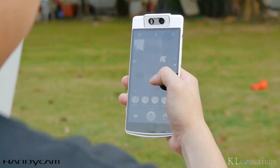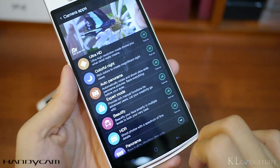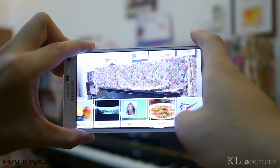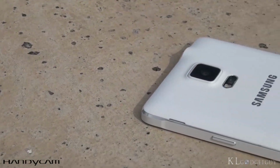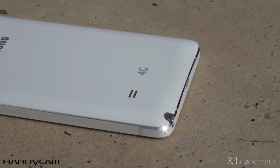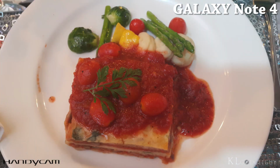The plethora of shooting modes on the N3 remains interesting, otherwise practical in most cases. Samsung's camera software hasn't changed a lot, to be frank, offering the same set of familiar shooting modes from its predecessors. However, the camera hardware itself features OIS, which will take extremely good pictures in most lighting conditions. In our performance test, the Note 4's camera performs much better than the N3.